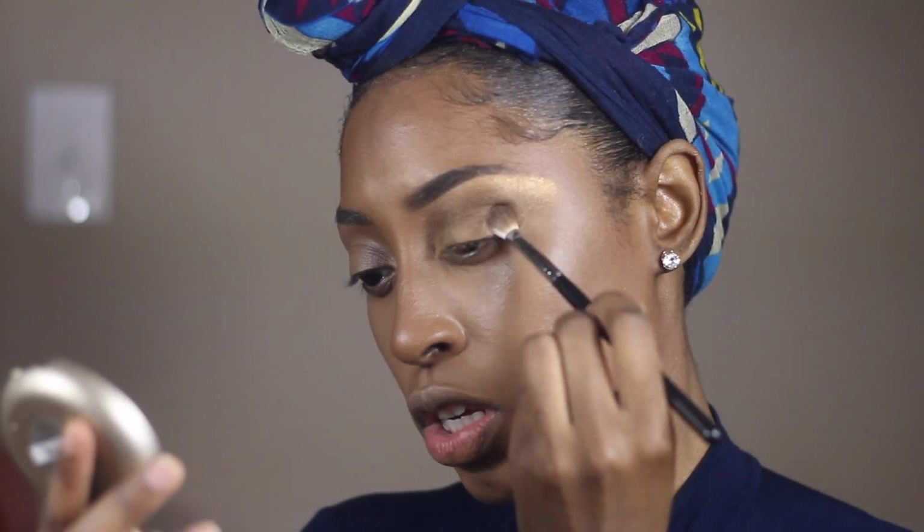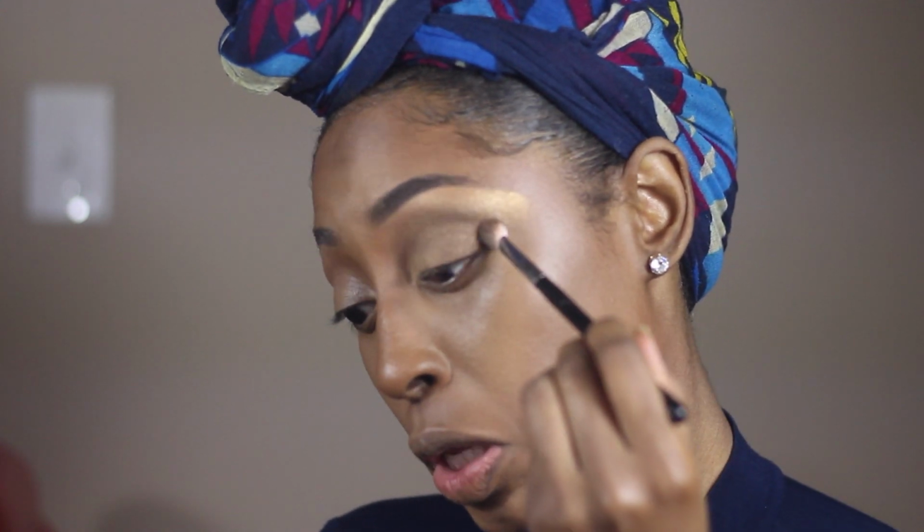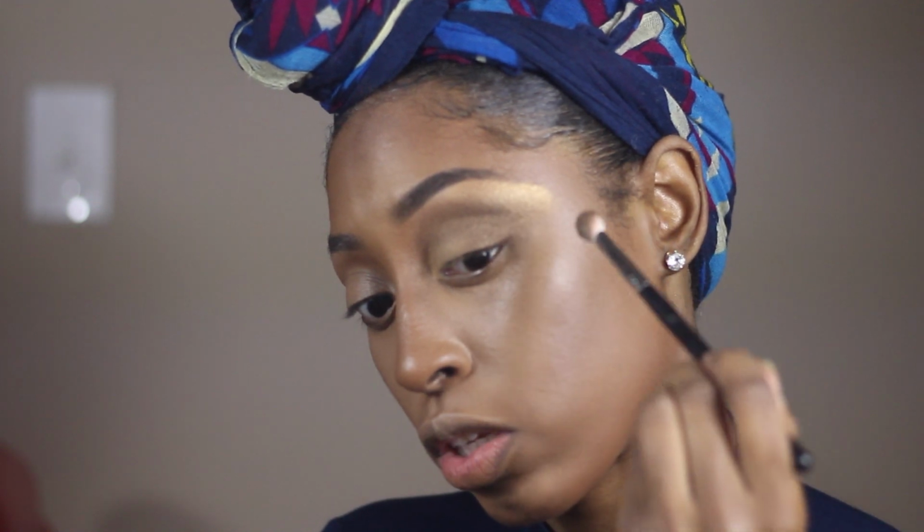I'm gonna clean that up with some concealer. But it looks pretty good, y'all. I'm not even playing. Like, this looks decent. So let me try and add some more of that dark shade on the outer and bring it in a little bit. I don't know if it's my eyeball or what, but something weird is going on on the outside over here. Maybe it's my eyeball shape. I'm trying to give it the benefit of the doubt. Let me clean it up with some concealer.